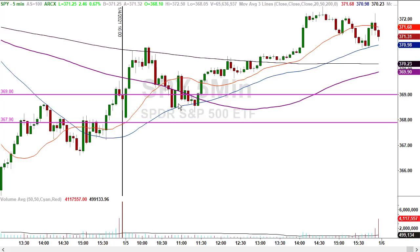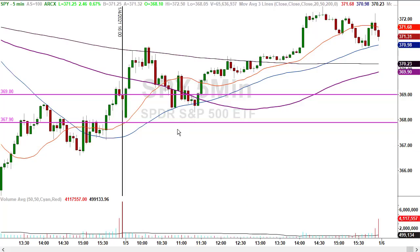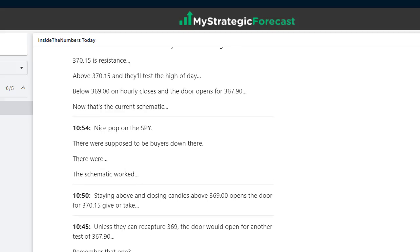Just again to put it in perspective, back to our 5-minute chart. There's 369. We had a little bit lower. They actually went lower. They went to a low of 368.31. The buyers were there, and they went up for the rest of the day. That was it, low of day. Moving right along. Unless they can recapture 369, the door would be open for another test of 367.90. Remember that one. Staying above and candle closing above 369 opens the door for 370.15, give or take.